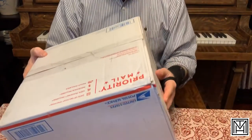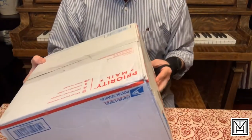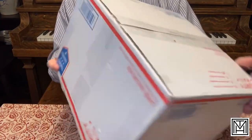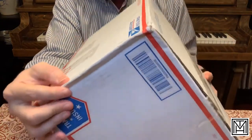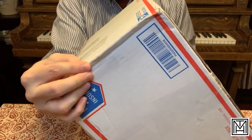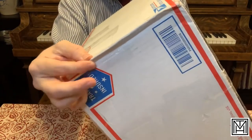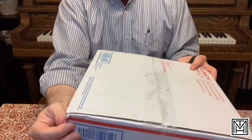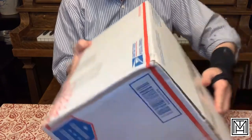The paper was still intact. It was taped in really nice condition. I would not have known that there was any issue. This one is not particularly crushed, but you can see that both of these edges have been compressed in. So this is almost a three-dimensional tab coming off of it right now. So that's just something to be aware of.